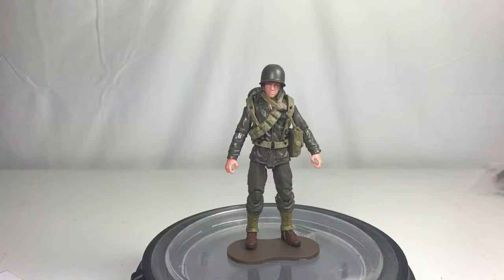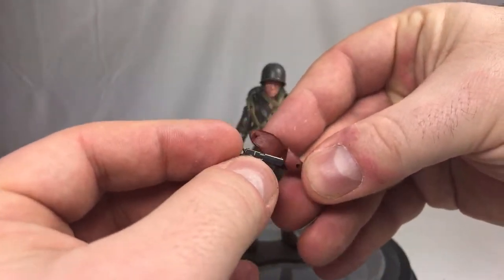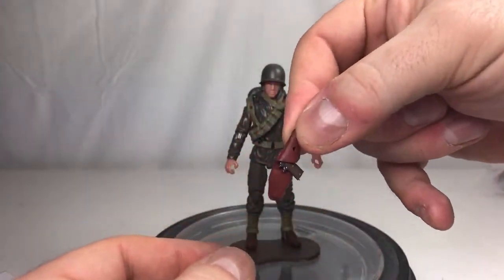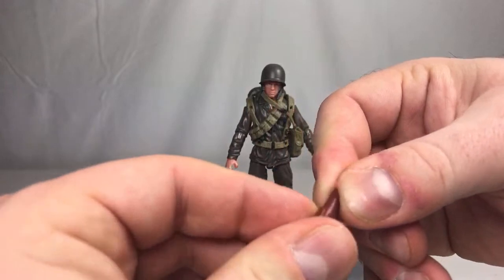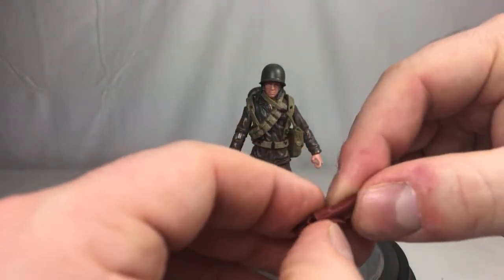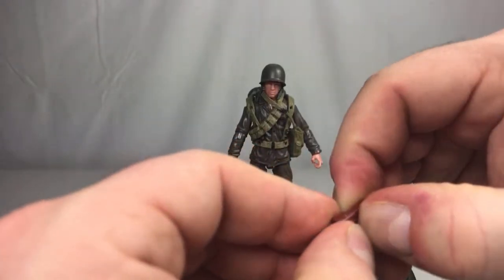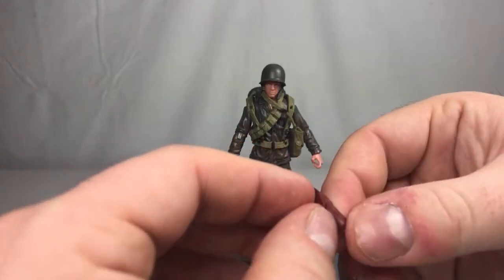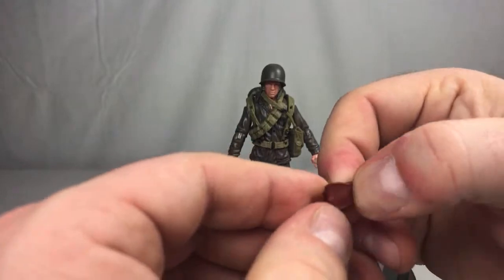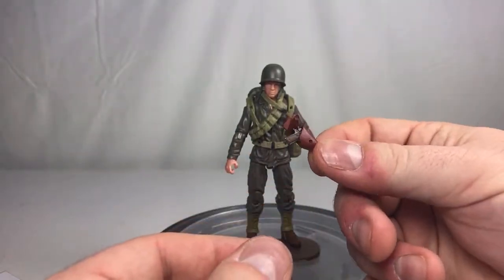All right, so we're going to put his gun in his holster. Let's see how well this fits in the holster. Test some stuff out. Oh yeah, it's not coming out. It's a firm fit. Let's see how well this pegs in now. Yeah, it's not wanting to peg in. And I don't want to glue that shut, but it is a shallow peg. So this might have to stay open.